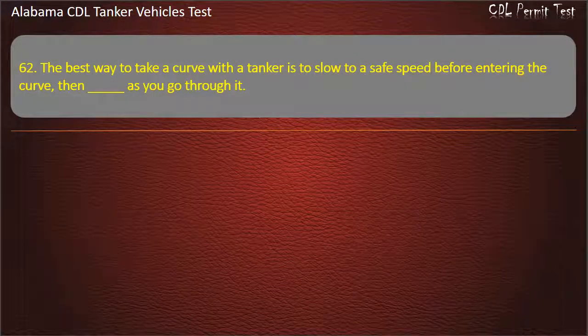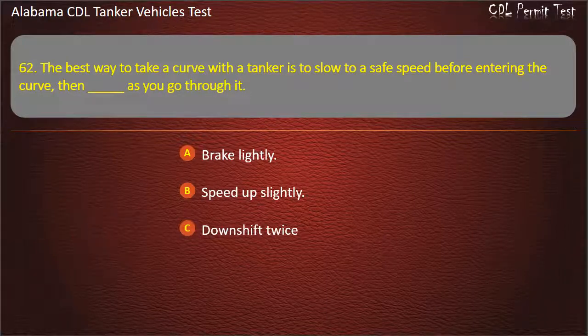Question 62. The best way to take a curve with a tanker is to slow to a safe speed before entering the curve. Then, as you go through it, brake lightly. Speed up slightly. Downshift twice. Answer. Speed up slightly.